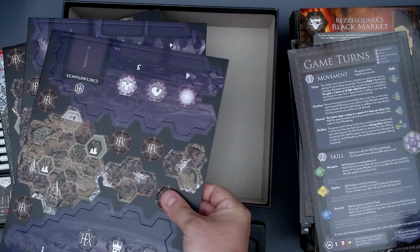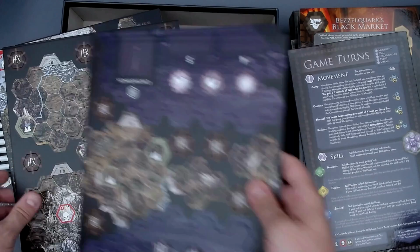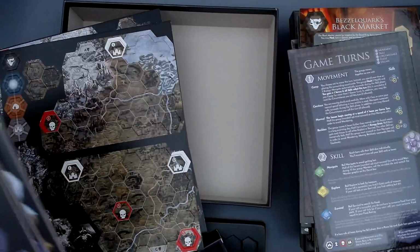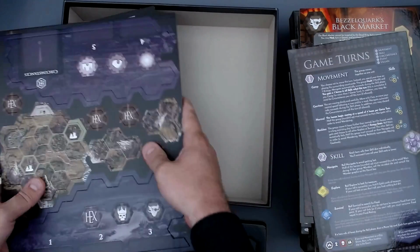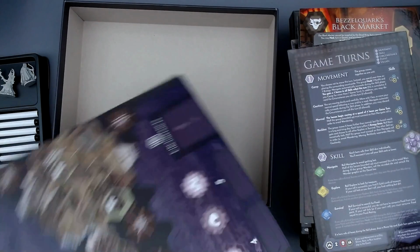Get back in here. And it's cool that you actually have an insert. I really like that. So you can put the maps in here and stuff. So I really enjoy that. I will show you how the insert looks whenever I have assembled that. But I enjoy this here a lot.